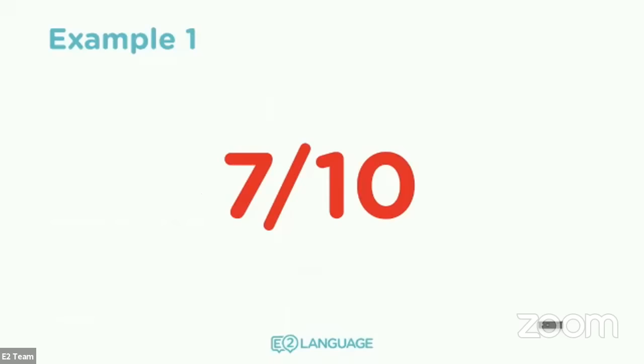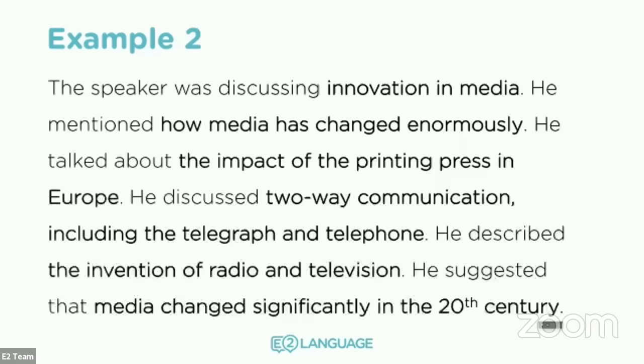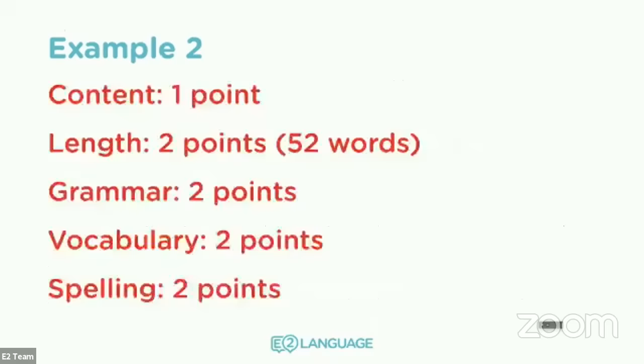Let's improve it. Example 2. The speaker was discussing innovation in media. He mentioned how media has changed enormously. He talked about the impact of the printing press in Europe. He discussed two-way communication, including the telegraph and telephone. He described the invention of radio and television. He suggested that media changed significantly in the 20th century.